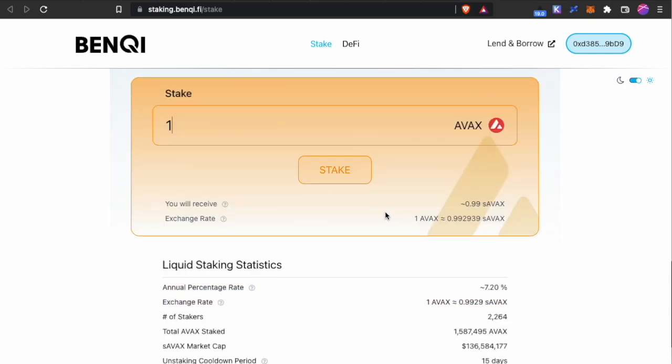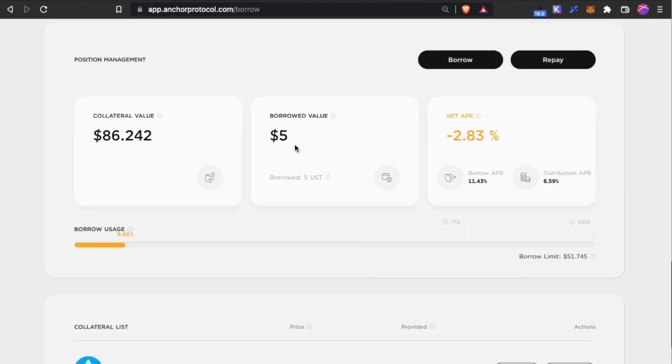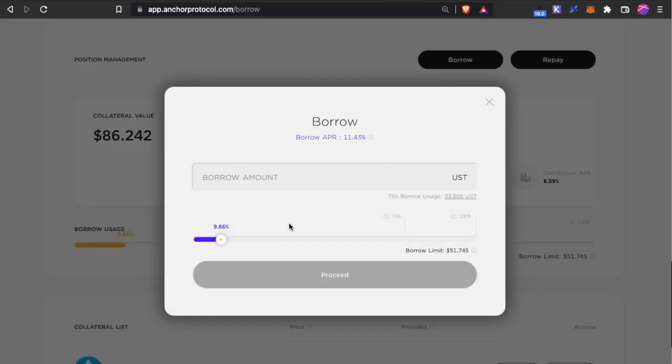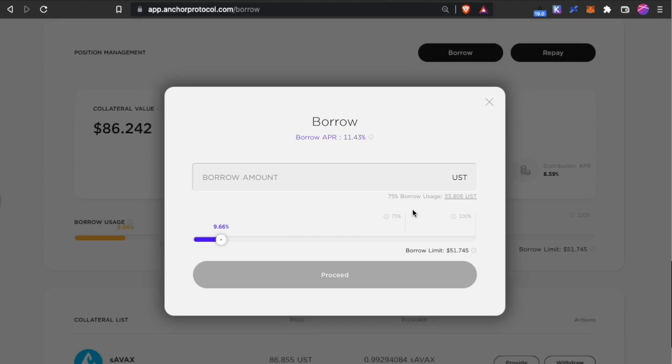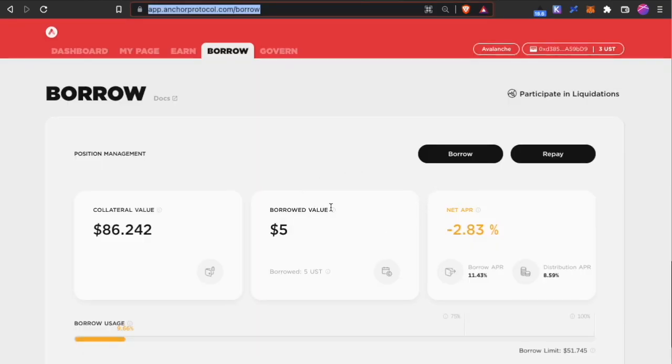Once you stake, you will be given the token SAVAX, and then you can bring it back to Anchor and do a provide. In this example, I borrowed $5. If I want to increase my borrow, the recommended LTV over here is 75%. If I click this, it will be around $33 more for me to borrow. This is all on the AVAX chain.